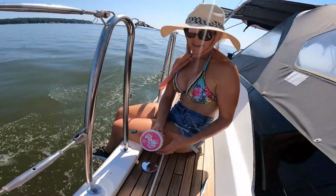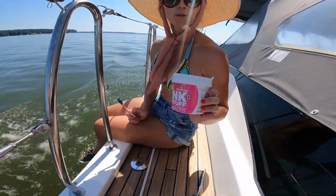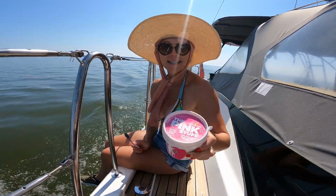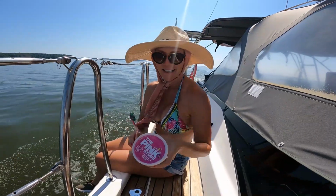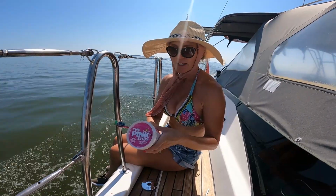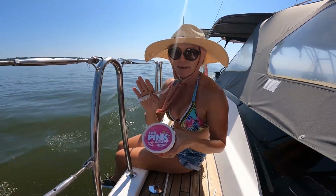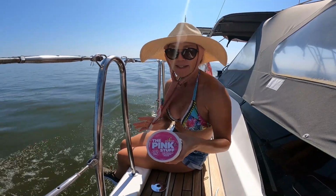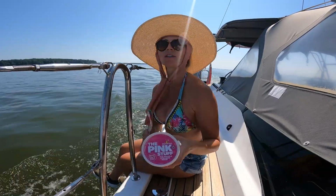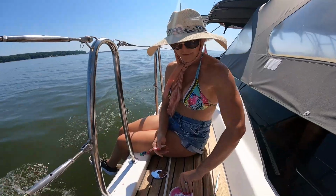What are you up to? I was just reading the back of that label actually. What is it, the pink stuff? Is called the pink stuff. And it's bloody amazing. It is vegan, it's 99% natural ingredients. Well, sometimes that can be a bit sketchy because you can get natural ingredients through toxic means. Anyway, it says environmentally non-toxic, non-hazardous formulation and not tested on animals. And also I see a Union Jack on it as well.